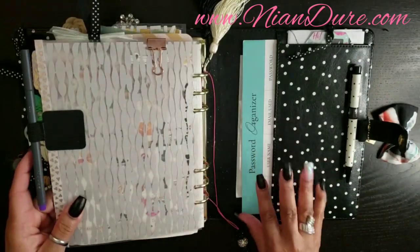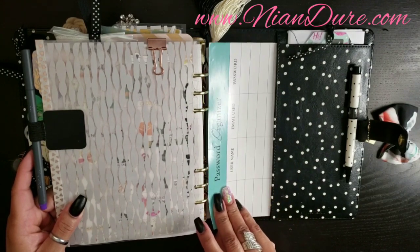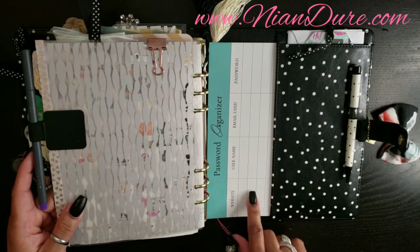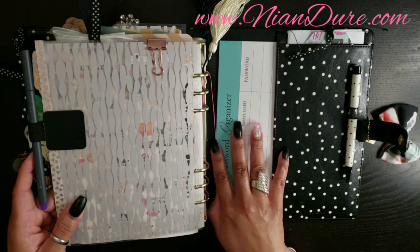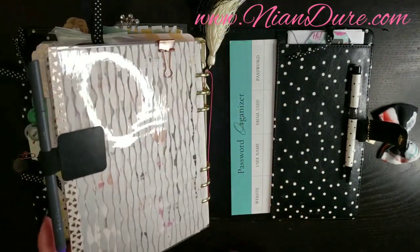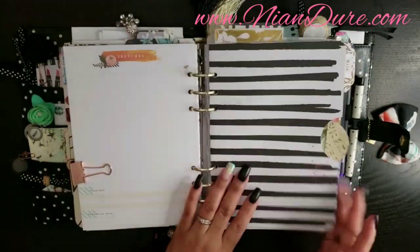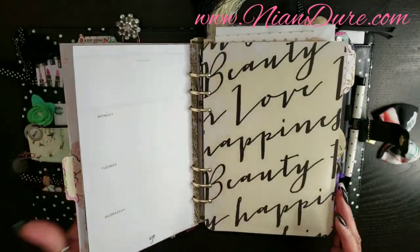Here I just have my passwords. I got this password sheet from my InStyle box from At Home with Nikki. This was probably a couple years ago, and I just keep my passwords here secure and with me. And you see all of my eraser dust, and that's pretty much it. So that is my planner setup and flip through for January 2020.